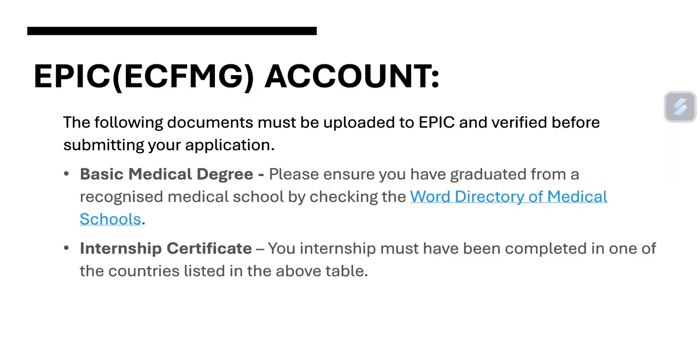Now, once you are eligible, this is the first step: create your account on Epic. Epic is ECFMG. You will first create your account. Once your account is created and verified, I have explained the process in the MRCP GMC registration video as well, how to create an Epic account, and then they will ask for a notarized passport. Epic account creation usually takes 3 to 5 working days as well.